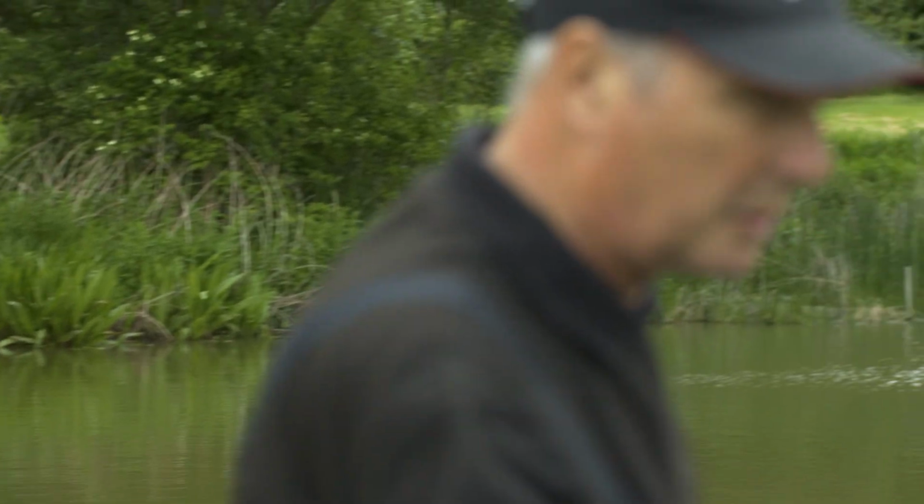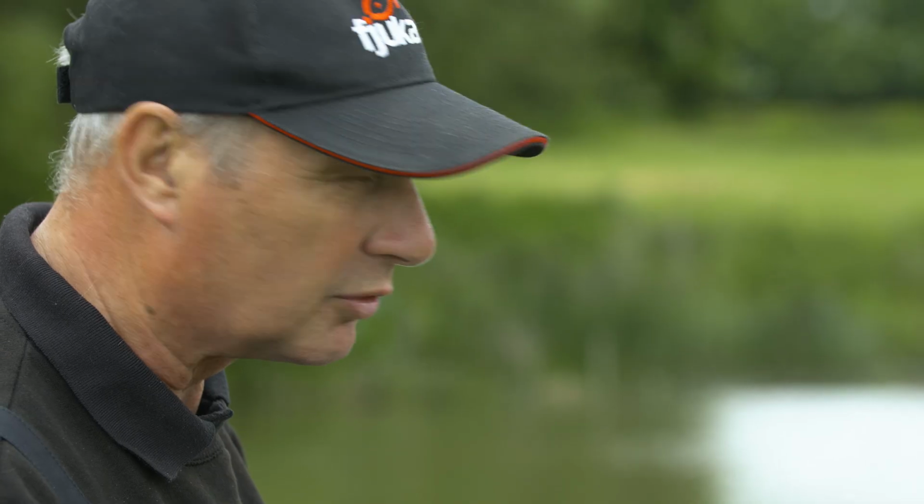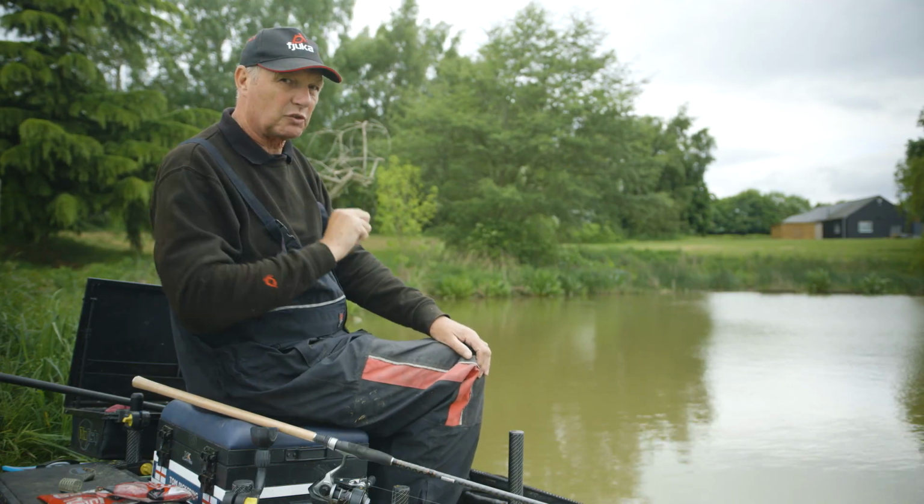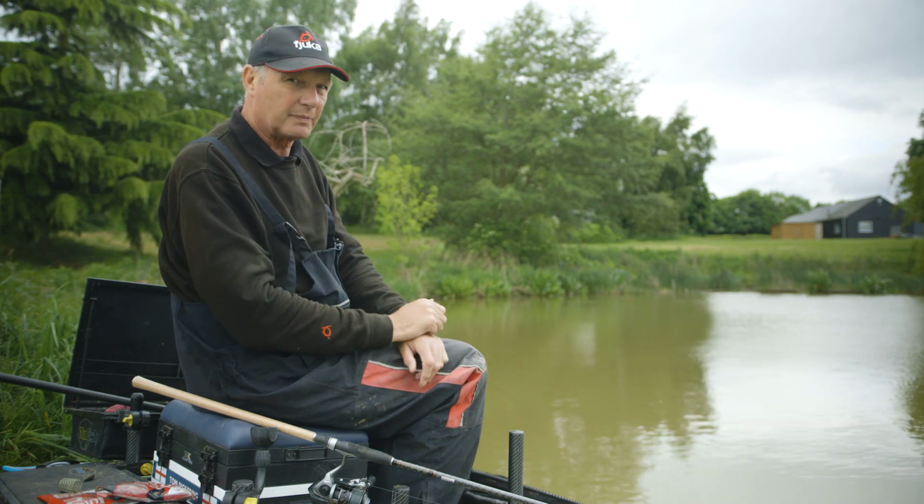So, swim management. Swim management is the most important thing about fishing. So study your peg when you get there and have a look at where you think the fish will be feeding, because that's where you'll catch them.